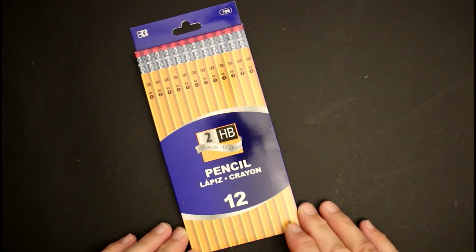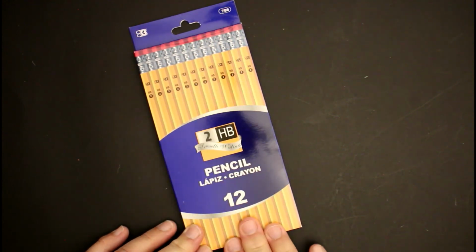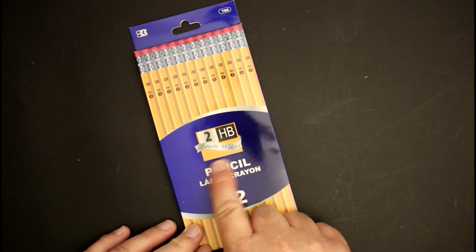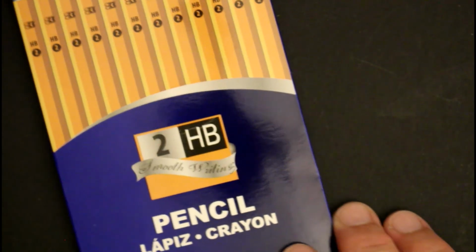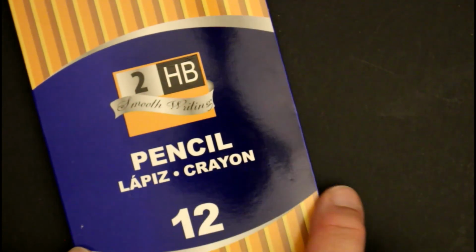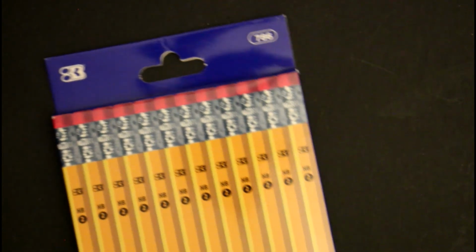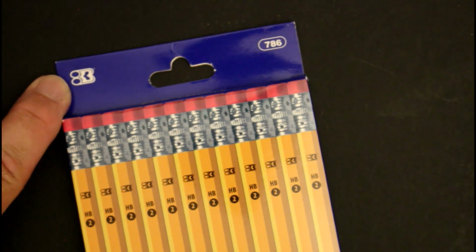This box, printed on it is the image of the pencils inside. 2 HB smooth writing pencil. They have it in Spanish and French. 12. Okay. This is the only thing that indicates the brand.